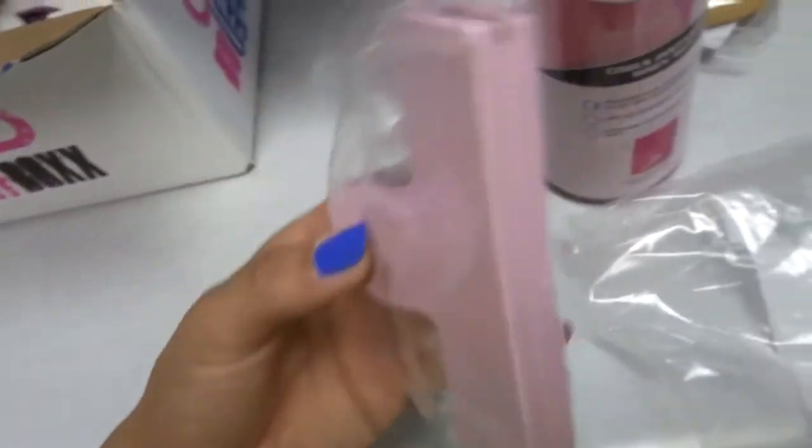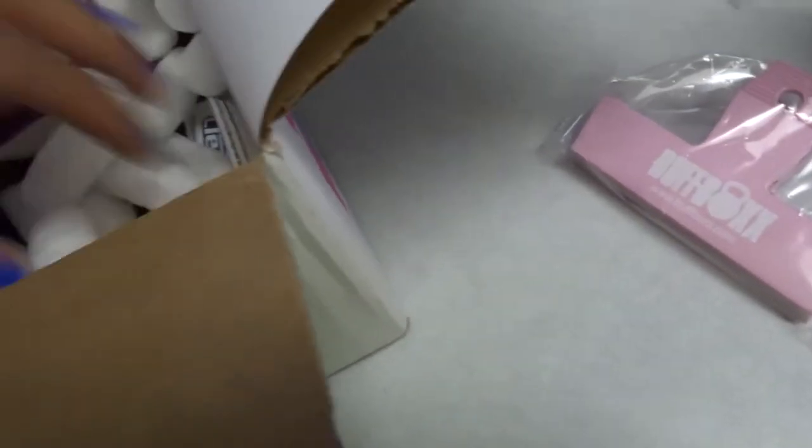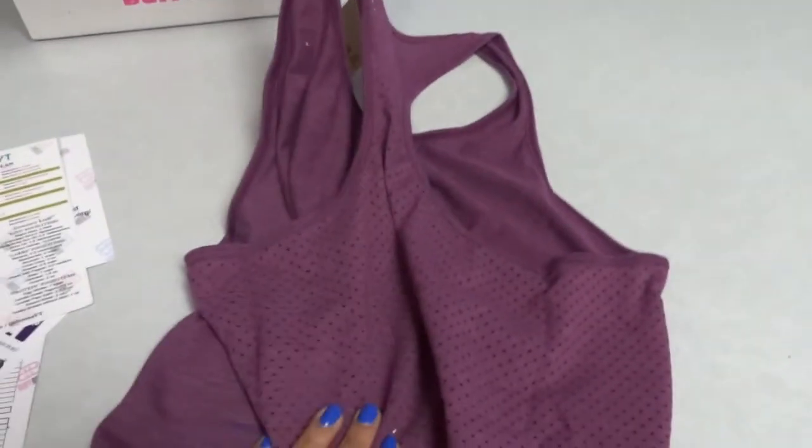A Buff Box clip, like a chip clip. They always send you something like that, of course, it's Buff Box. And they always send you a way cleaner. Ooh. And then, what is this? Ooh, I'm gonna lay this out so y'all can see it. It's a Reebok. Oh, if it focuses, it's a Reebok tank. Oh my God, so cute.